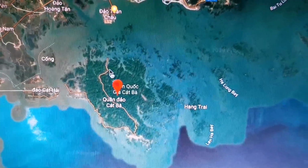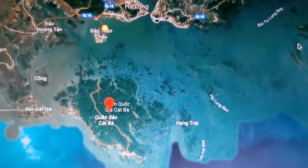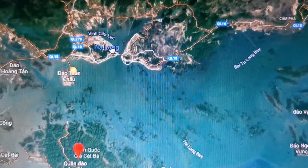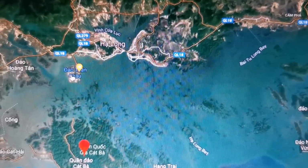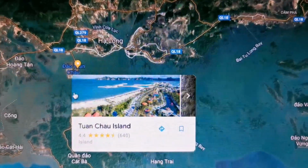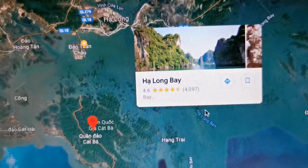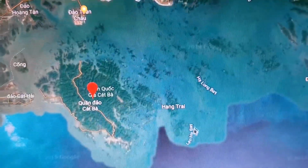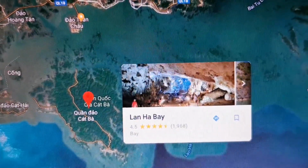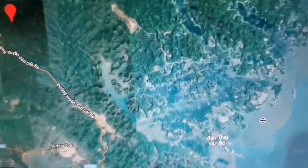So Cat Ba is this big place, but the famous, people know the name of Ha Long, so that's why it was my first destination, Ha Long. And then we stayed here on Tuan Chau Island because it's faster to get to see these rocks. And see, Ha Long Bay is here. However, Lan Ha Bay is even better, and yes, there are such caves everywhere, and we are going to visit some. Let's see how it is.